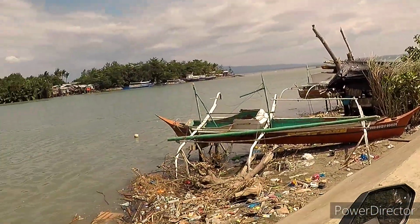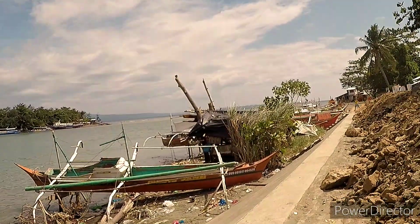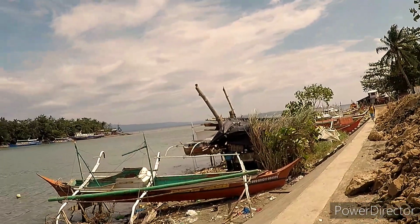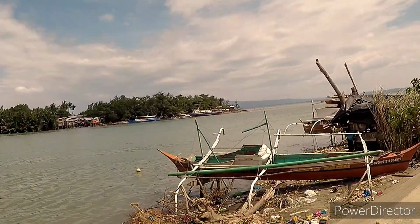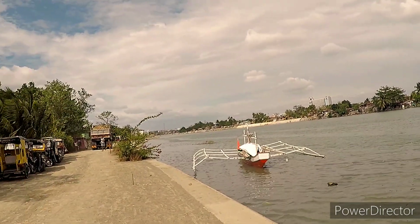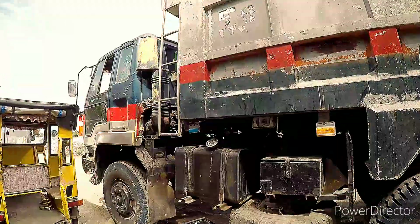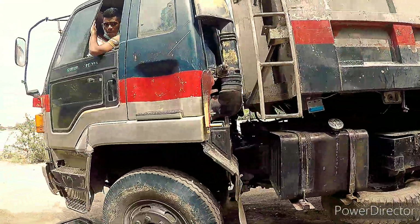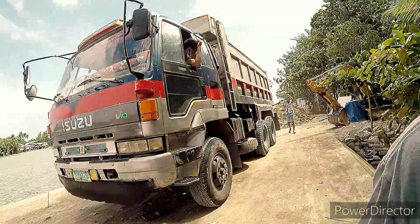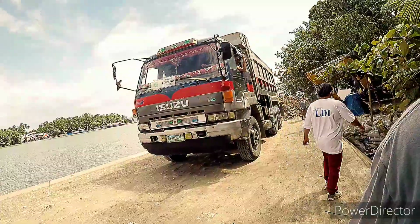This is what happens when you get storms here, all the rubbish turns up. The bunker ends up being rammed up the shore. So that looks like it's a broken bunker. There we go. But up this way, oh, there's a truck coming. I need to get out of the way. There we go. So he's gonna dump his load.